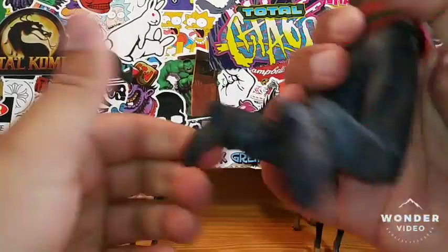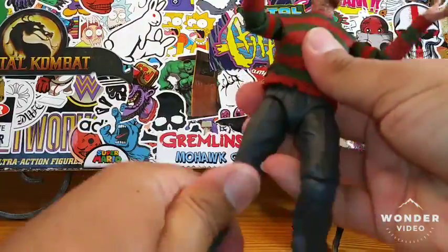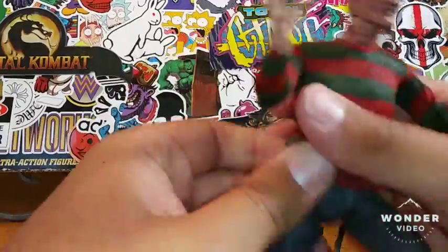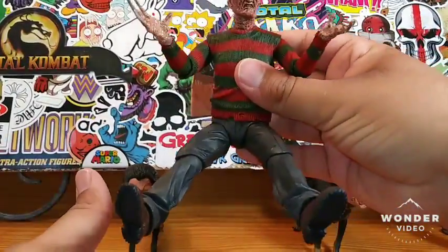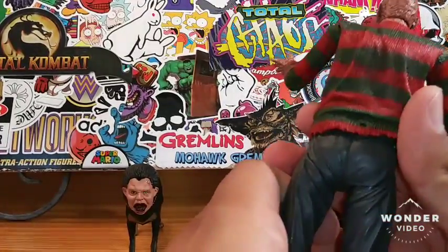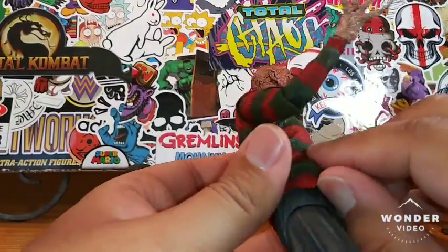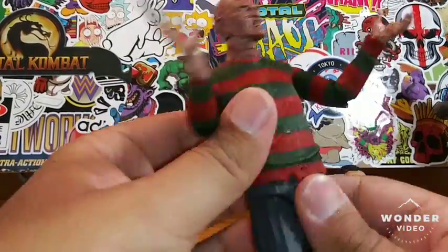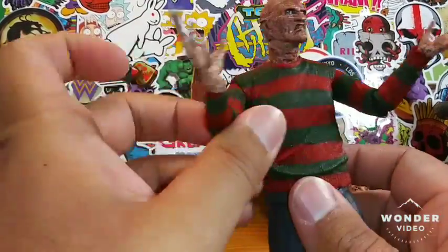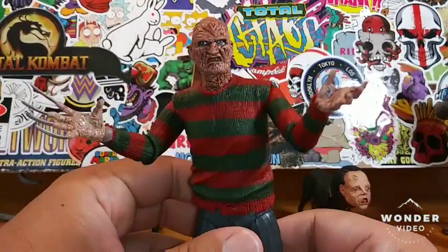Knee bend that much. Articulation, it is what it is. His legs can extend out that much in a sitting pose. Very nice overall, guys. Very, very nice figure. Actually, let me rephrase this, because this shirt is not actually plastic. It's kind of like a hard rubber resin, but his arms are plastic. It's just a shirt that's kind of like a bendable hard rubber.